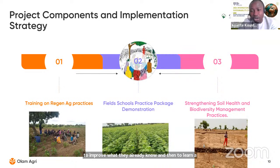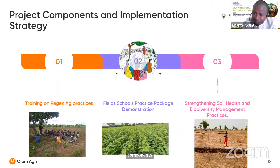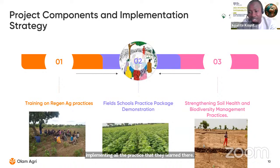So the strategy is around these three components: training, a learning space or learning place, and also implementing all the practices that they learn there. And then after that, they can go back to their field to implement what they learn.